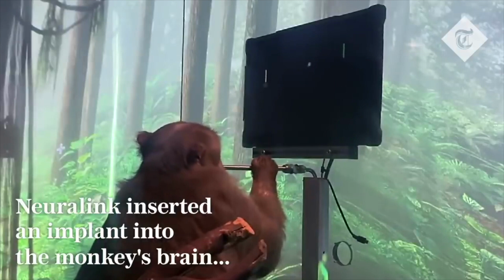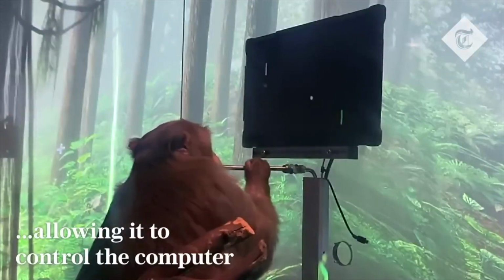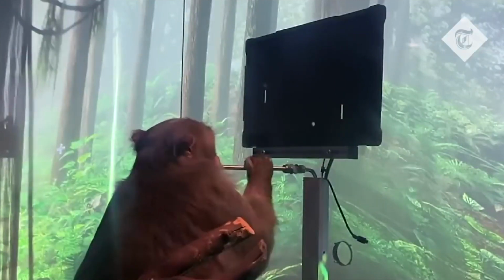Here, a monkey named Pager controls a game of Pong with his mind. Neuralinks allow Pager to play his favorite video game. To control his paddle, Pager simply thinks about moving his hand up or down.